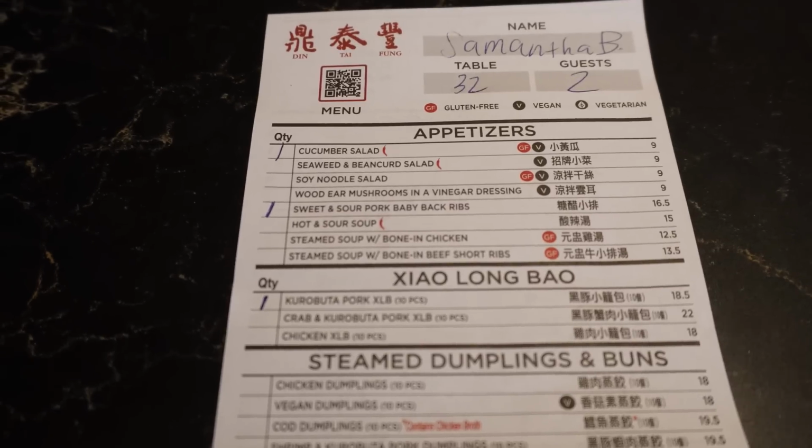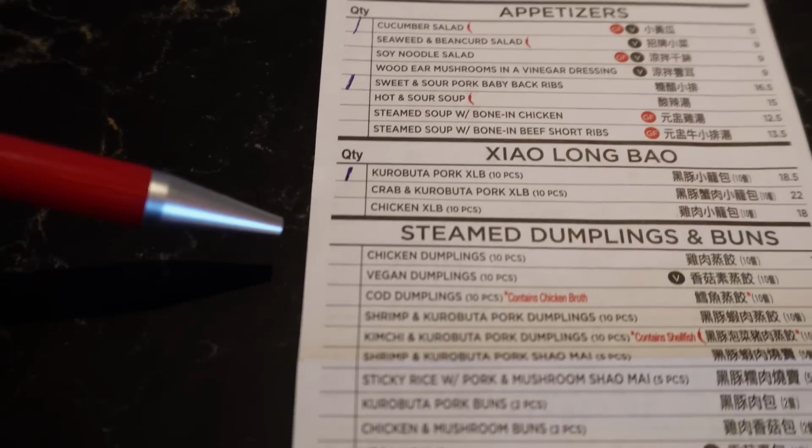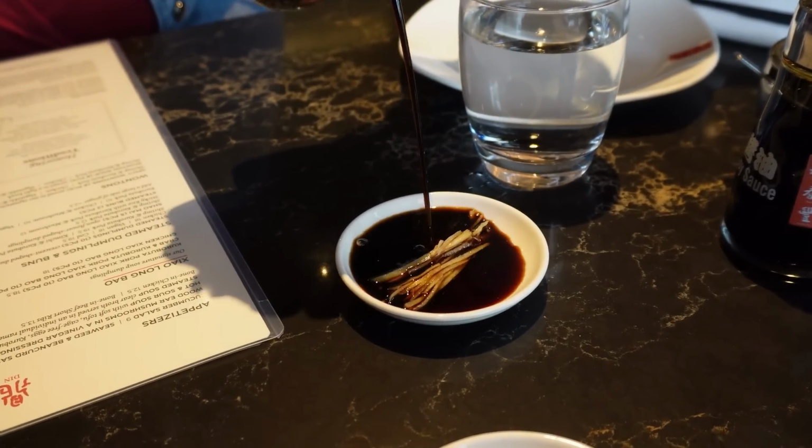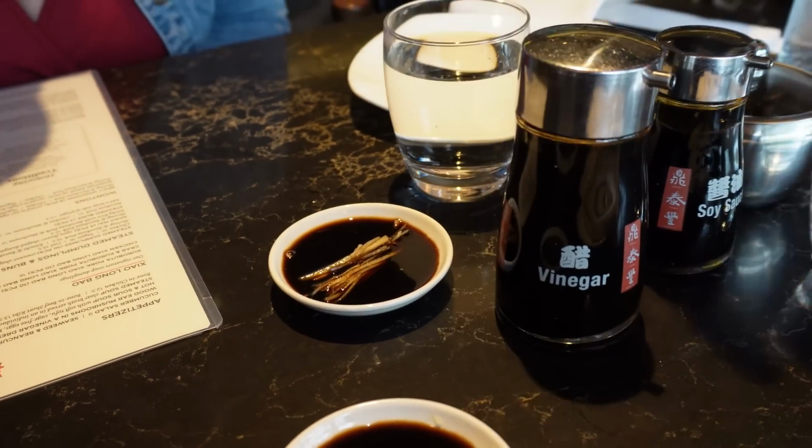Okay. All right, so we filled out our card. You can see Sam put 1 for each thing. So we're gonna get a lot of things to try out. So our server is helping us with our sauce ratio. It's 1 part soy sauce and 3 parts vinegar for the bao.